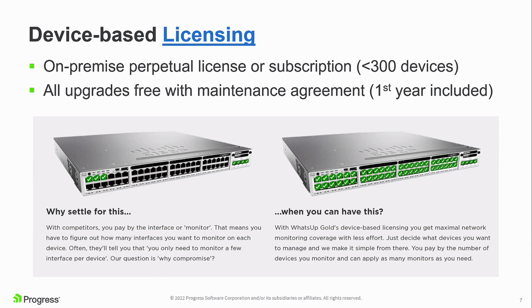It also makes scaling easier. You're not looking at, okay, I'm adding a 120 port or 128 port switch, for example. That's going to be expensive. No, it's not. It's one additional device point.